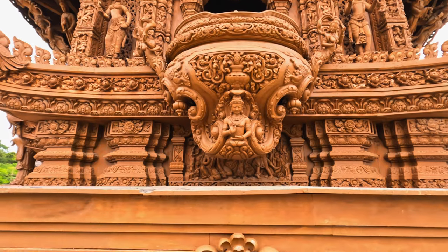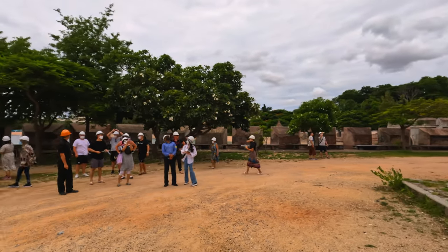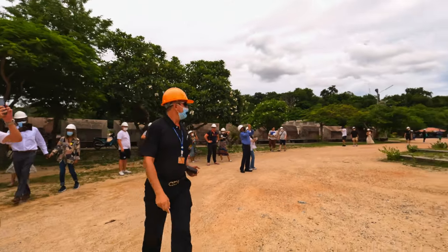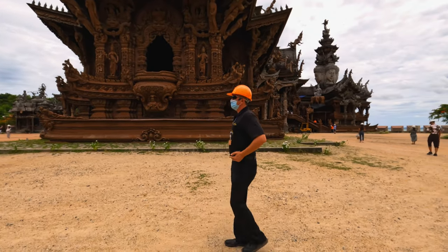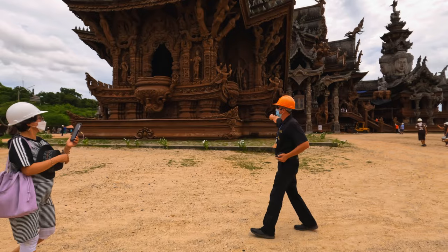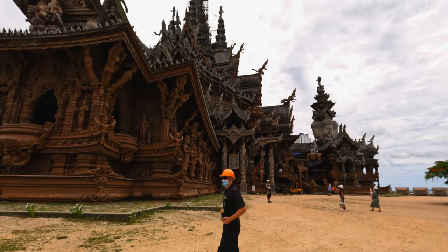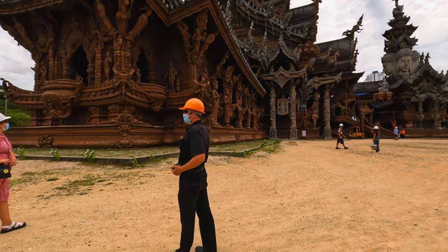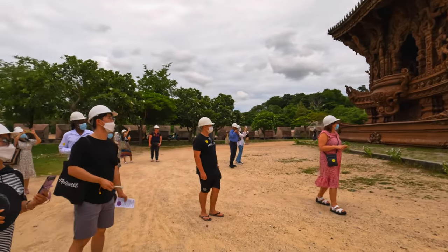We have different kinds of visitors. We have disabled, we have elderly. These people can use the elevator. Do you have anyone who needs to use the elevator? The elevator is here. Some people say the elevator looks like a London telephone box. Some people say it looks like a microwave. Some people say it looks like an ancient Thai lamp. Okay, this way. It can carry 250 kilograms. Do we have anyone who wants to use it? No. Okay. The elevator is made not only of wood, but also metal construction, because it's hydraulic.